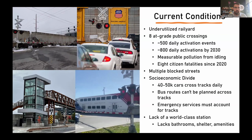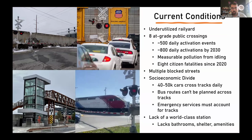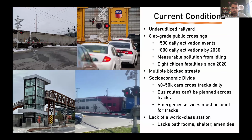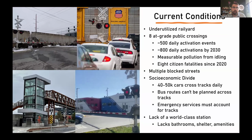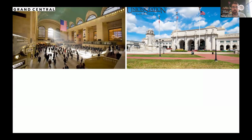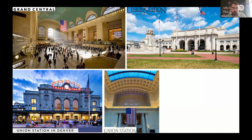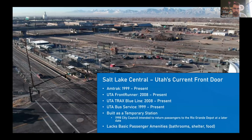And also, at the center of it all, we have kind of a lack of a world-class train station at the center of our city. It has no bathrooms, shelter, amenities, or anything like that. So other places have these great stations. So here's Grand Central, Union Station in DC, Union Station in Denver, Union Station Chicago, Union Station Cincinnati, and then in Salt Lake we have Salt Lake Central.